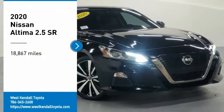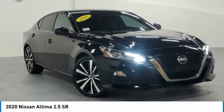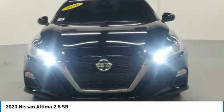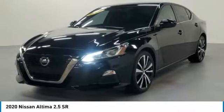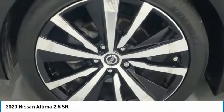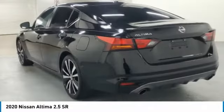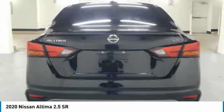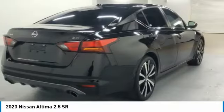Test drive the 2020 Altima. The Nissan Altima offers advanced features to make life easier, including push-button ignition, which comes standard. Combine that with a powerful engine and standard airbags and over 5,000 quality and performance tests, and you'll see the Nissan Altima is made to drive and built to last.